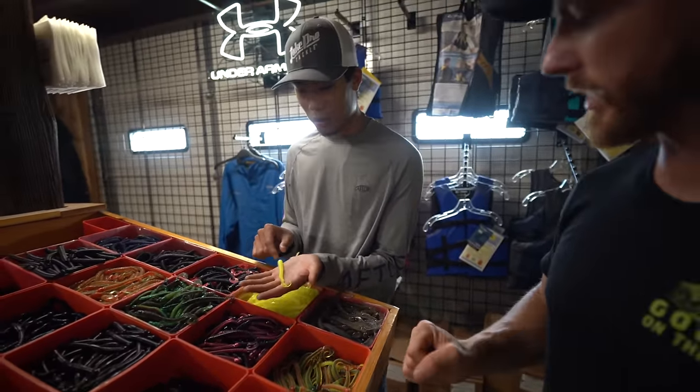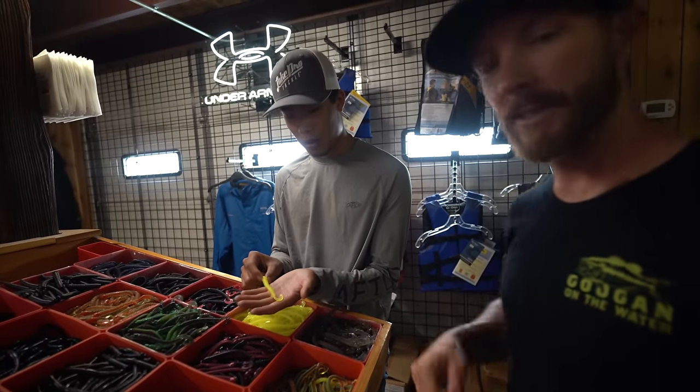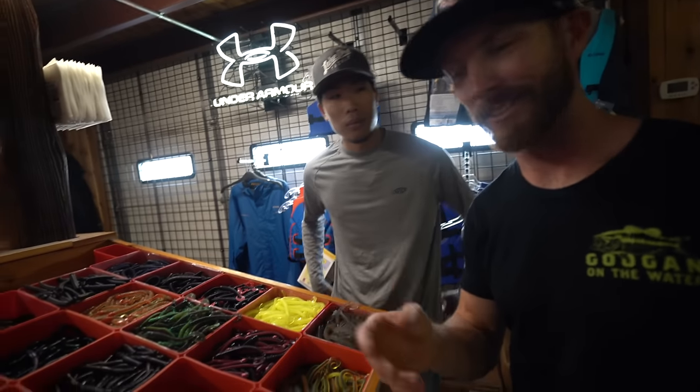And how are folks rigging this up? Just a little Texas rig or a Ned rig. Texas rig or Ned. Dude, I can see the Ned rig going ham as long as you're in a spot that can throw it without, you know, getting caught on all the grass and whatnot.